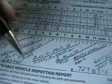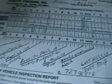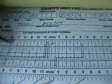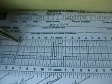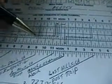I was bobtailing this whole time, and then I hooked to a trailer. That's all you got to put is hook. You're not loaded. The trailer's already preloaded, so you just hook. 15 minutes because you have to pre-trip the trailer. And then I went off duty for 15 minutes because they have a little porta potty there that I used. And then I started driving all the way to 9 a.m.